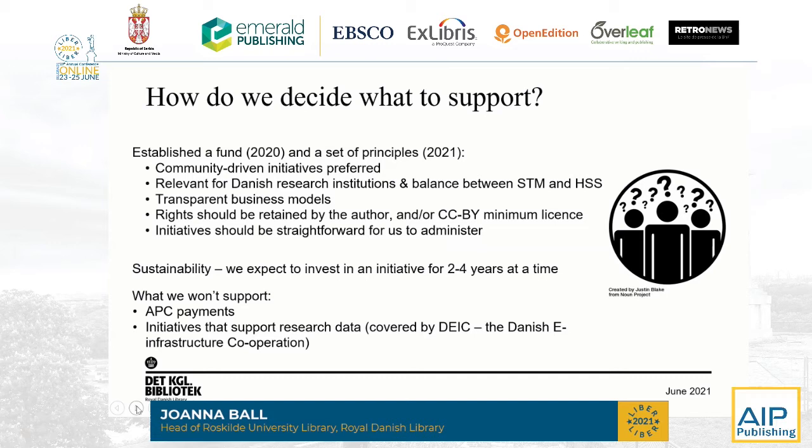We prefer to support infrastructure that is community owned and driven, so that's run by the research community for the research community. Initiatives should be relevant for Danish research institutions, but that gives a fairly broad palette anyway. And we also try to ensure there's a balance between discipline areas if there are initiatives which are specific to a particular discipline. Business models should be transparent, ideally not for profit. And going back to that issue of reuse that Silvio mentioned, where relevant we look for author retention of rights and CC BY licenses. An initiative should be straightforward for us to manage.